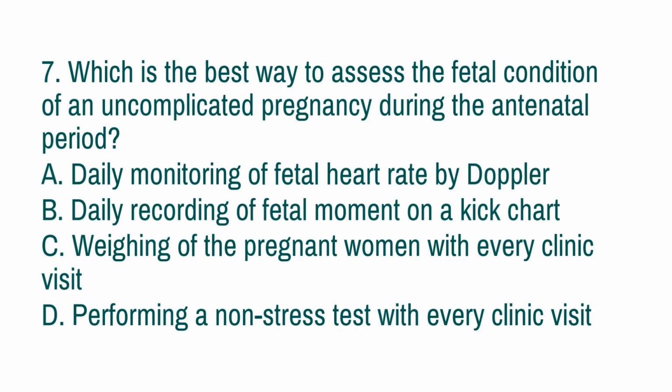Question number 7. Which is the best way to assess the fetal condition of an uncomplicated pregnancy during the antenatal period? Options: Option A, daily monitoring of fetal heart rate by Doppler; B, daily recording of fetal movement on a kick chart; C, weighing of the pregnant woman with every clinic visit; and D, performing a non-stress test with every clinic visit. So here the correct answer is option B, daily recording of fetal movement on a kick chart.